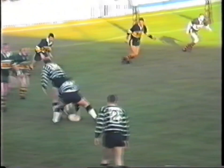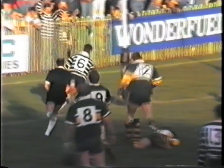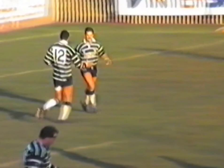Keith Bell hooking that ball out of the pack very quickly. Derek Fox changing direction with Paul Lamb, but Graham King waiting for him around the blind side. Graham Steadman going through the middle. Graham Steadman makes it look so easy. Accelerating pace off the mark there by Graham Steadman.